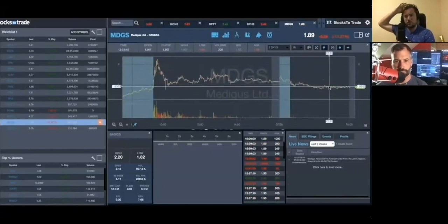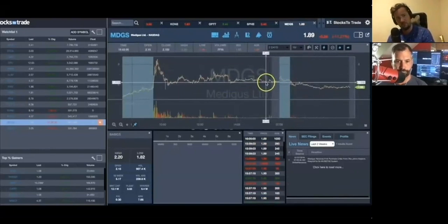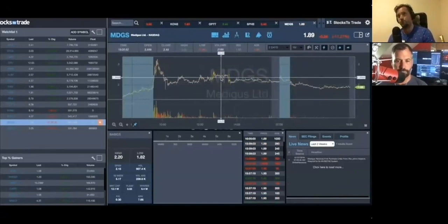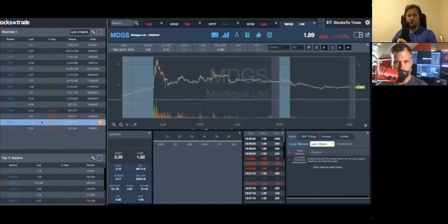So there's absolutely nothing that I want to do with this as long as it's under resistance, and it now has resistance at 2 and resistance here at 210 and resistance here at 230. It's going to take news, volume, and I don't really ever want to buy a stock that's down 11%. That's going in the wrong direction.